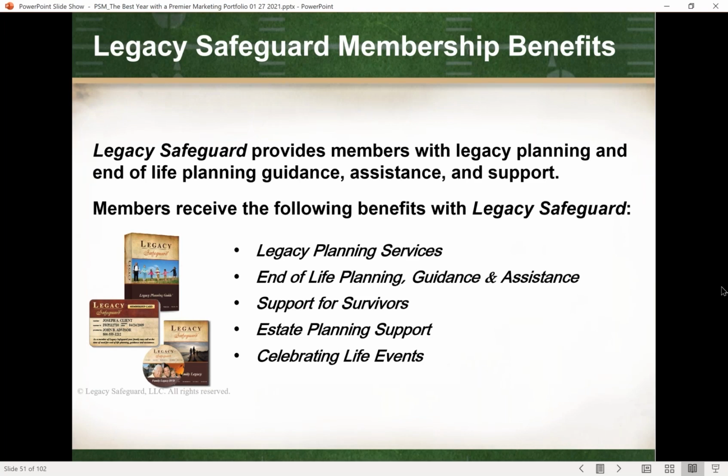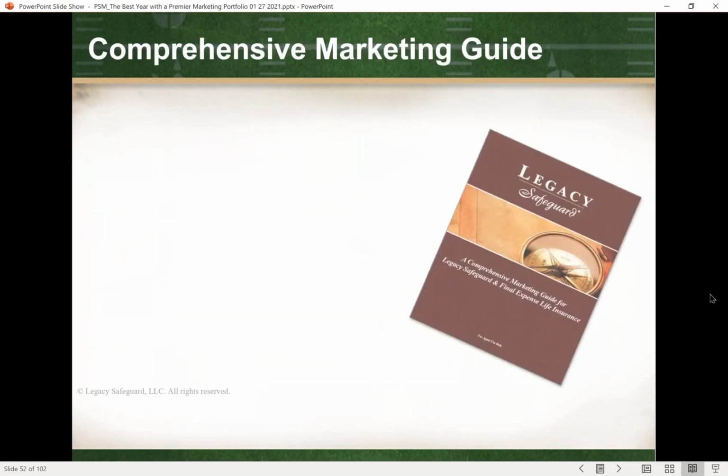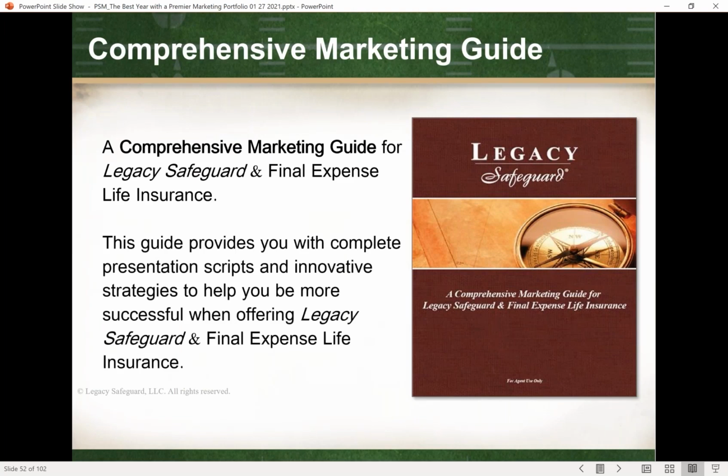So what we did is we really branded that all together for you, and we have comprehensive marketing guides. Really, that's what we're trying to do, make this as easy as possible for you. With our comprehensive marketing guide, it's going to have our scripts in it. It's going to be talking high level about what final expense is, how it works, and then different phrases that you can say.